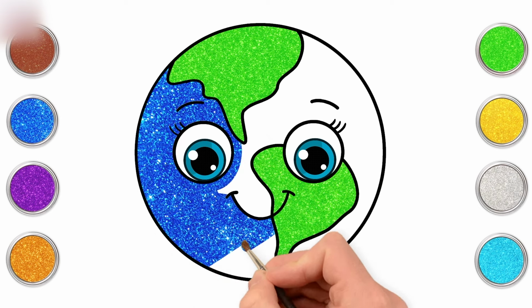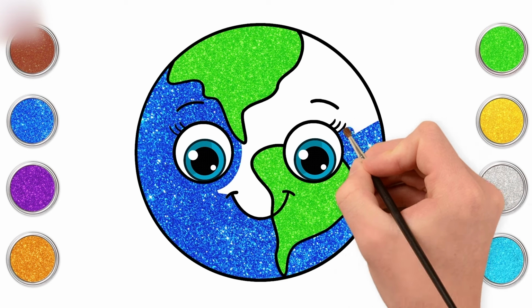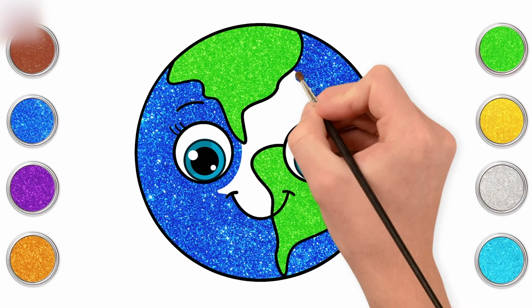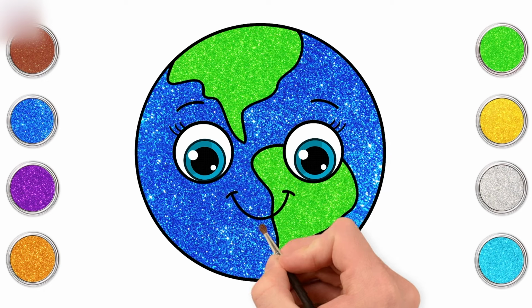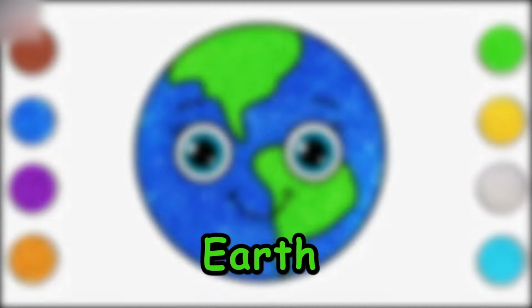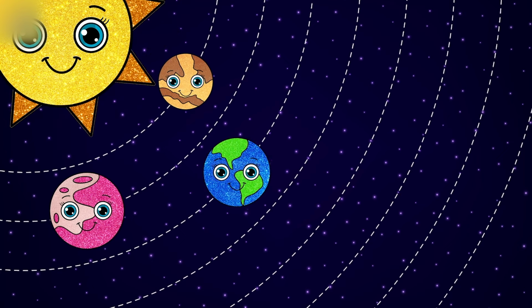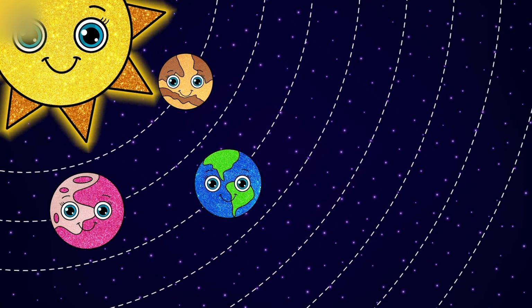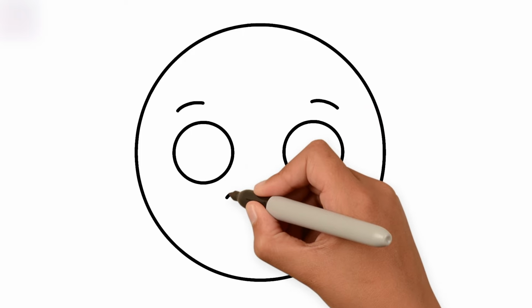Perhaps that's water. Hey, I know a planet that's made up of mostly water. It's known as the blue planet. But do you know its other name? Yes, it's Earth. It's our planet. We live on the third rock from the sun. And isn't she beautiful? Now, who is our next door neighbour?